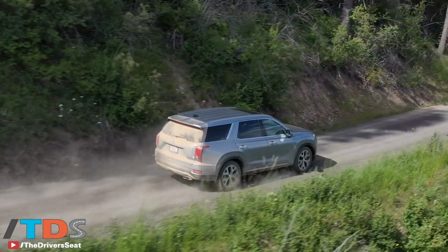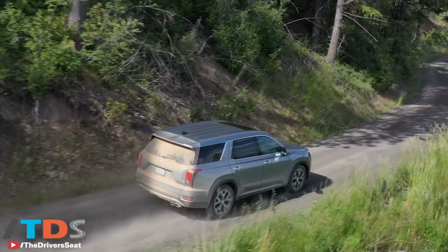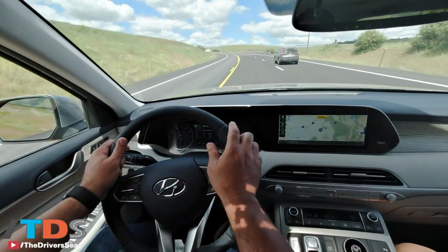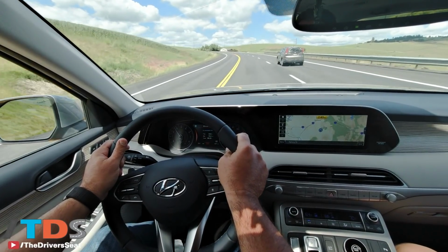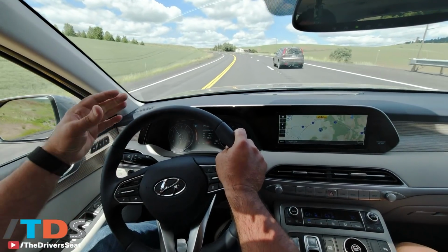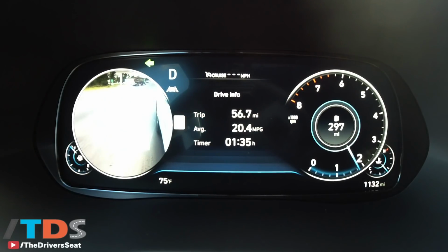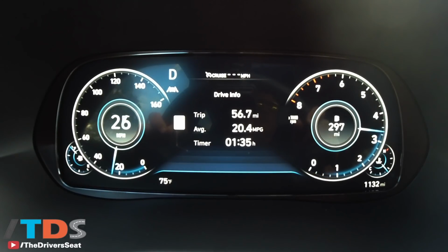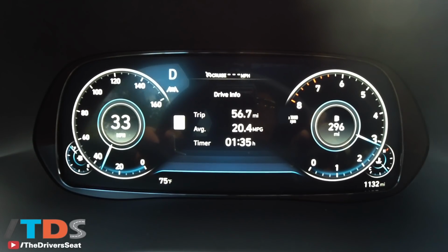Because this is the SEL as well as the SE, they're going to get analog gauges. Earlier today we were driving with the full high definition TFT screen, and really liked that because you have the turn signals that, when activated, will bring up a camera, a left camera or a right camera depending on the turn signal, and we really like that.